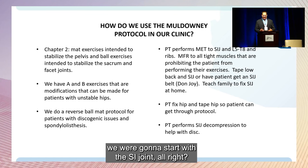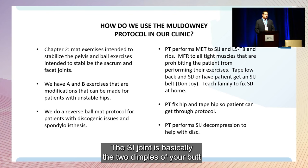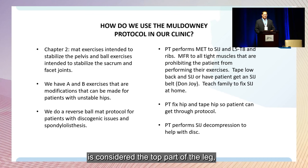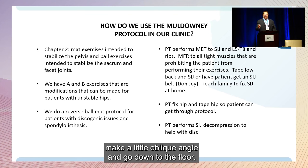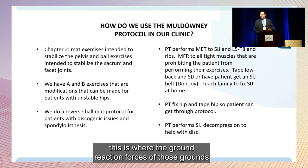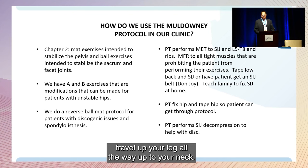The SI joint is basically the two dimples of your butt, and it's where the sacrum and the ilium attach. The pelvic bone biomechanically is considered the top part of the leg, where the sacrum is considered the bottom part of the spine. So this is where your head, arm, and trunk travel down your spine, make a little oblique angle, and go down to the floor. Also, when you're walking, jumping, or running, this is where the ground reaction forces travel up your leg all the way up to your neck. So we decided we were going to start there.